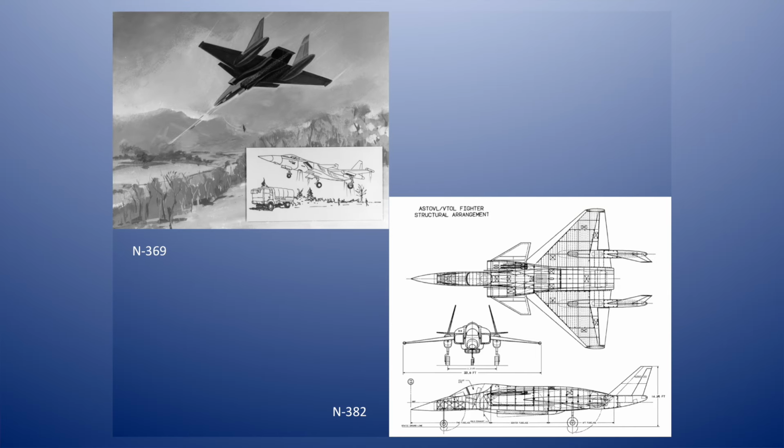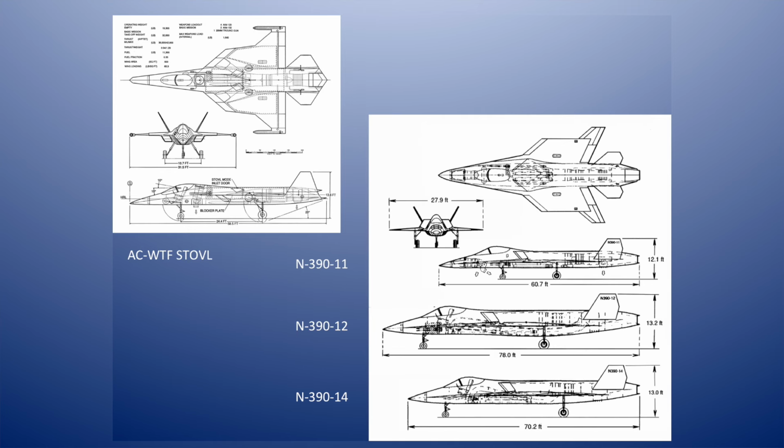Again, the whole idea is starting to come around to where we want affordable, common airframes that do VSTOL. That is becoming the mantra, and it becomes the holy grail for fighter design teams in the late 80s, early 90s. So you're looking at these designs here. Canards are coming into play for added control, but you can see where they are headed with this. And then they start looking at some other designs.